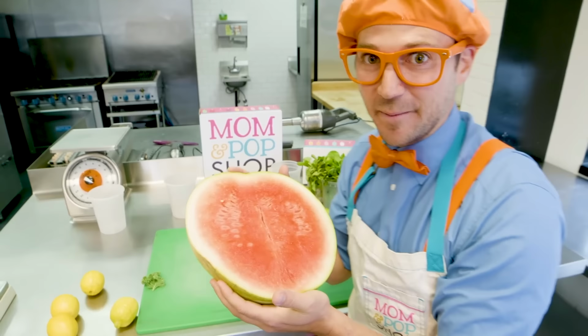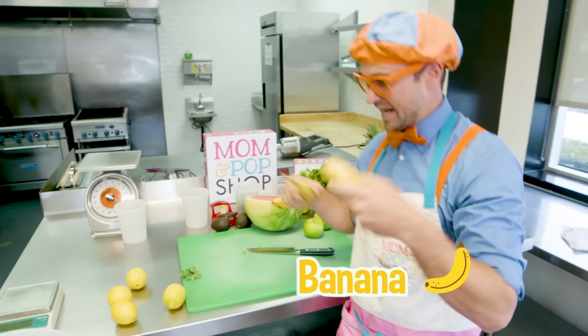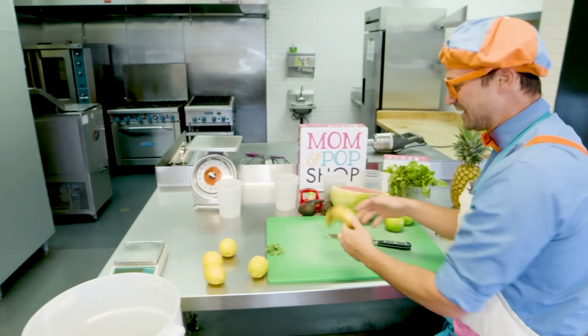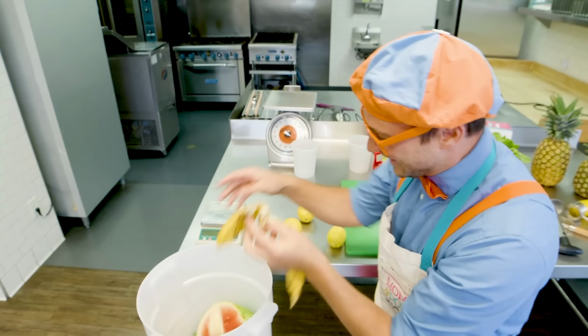Okay, I have an idea. Here we go. All right, we have some bananas. Open those up. Here we go. Bye-bye, banana. Woohoo! And we'll do another banana. Yum! Here we go! Yum! Look at it. Does that look tasty?